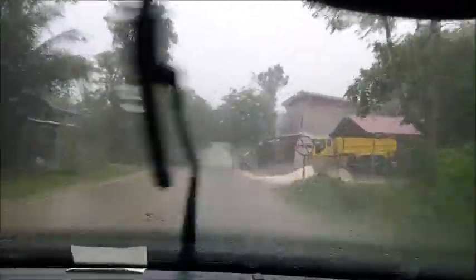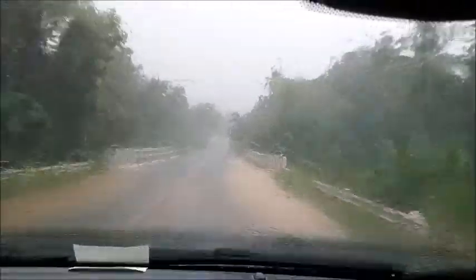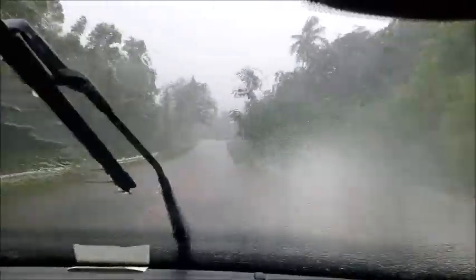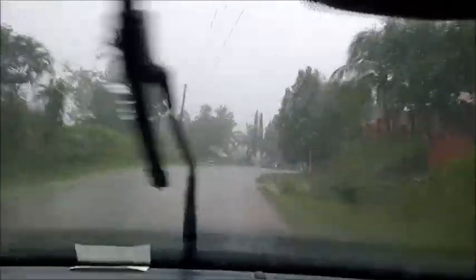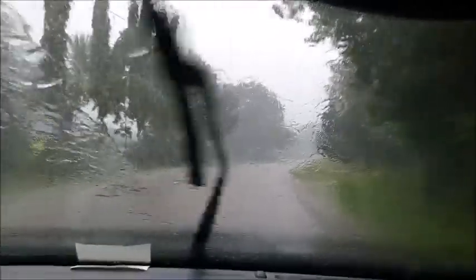Slow down. See, so aquaplaning is where there's more water than can be gotten out by the tyres. The function of the tread, when they're designed for wet tyres, that's why you see when you're watching racing cars doing their job, they change the tyres to wet. There's wet tyres and dry tyres.